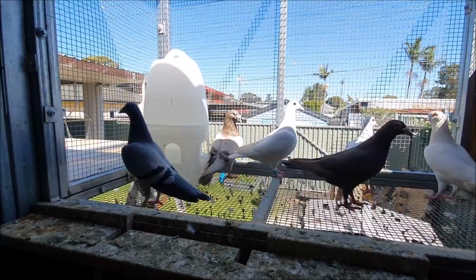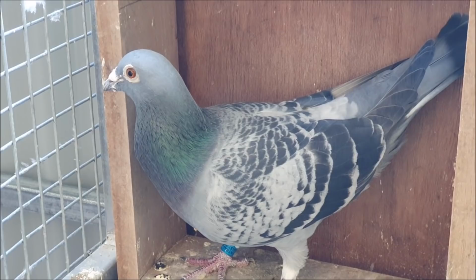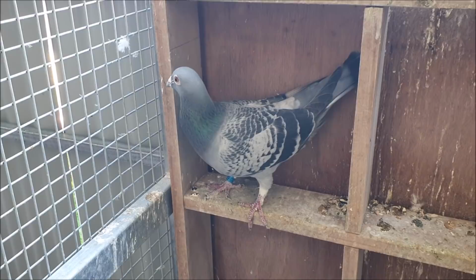There are also a few spare birds on this side of the loft. There's this hen. Very, very nice hen, and a very well-performed racing pigeon, this one. But she just doesn't seem to lay many eggs anymore, so I'm not wasting any space with her.